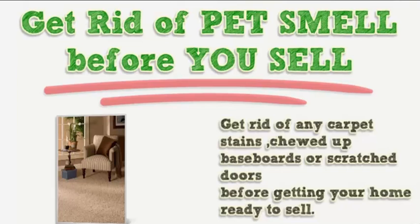Another important factor, you need to get rid of the evidence. Get rid of any carpet stains, chewed up baseboards, or scratched doors before getting your home ready to sell. It is obvious that you may not be able to get rid of all evidence that there is a pet in your property, but you need to do as much as possible, especially anything that your pet has destroyed in your house.